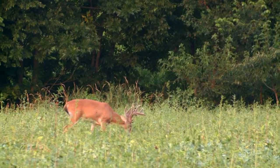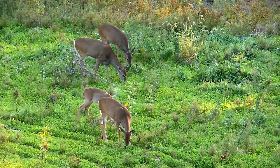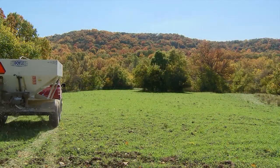Try to have a comfort zone for the deer where they're not pressured all the time, good quality food, and hopefully a water source. Of course, a deer is not going to spend his entire life on 10 acres, but he'll spend more of his time on your place, giving you more opportunities to harvest.